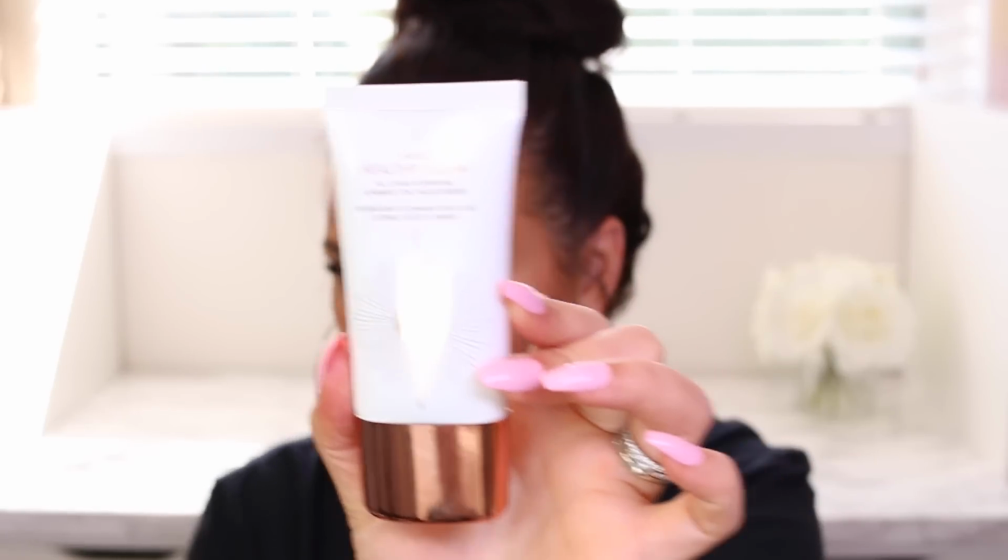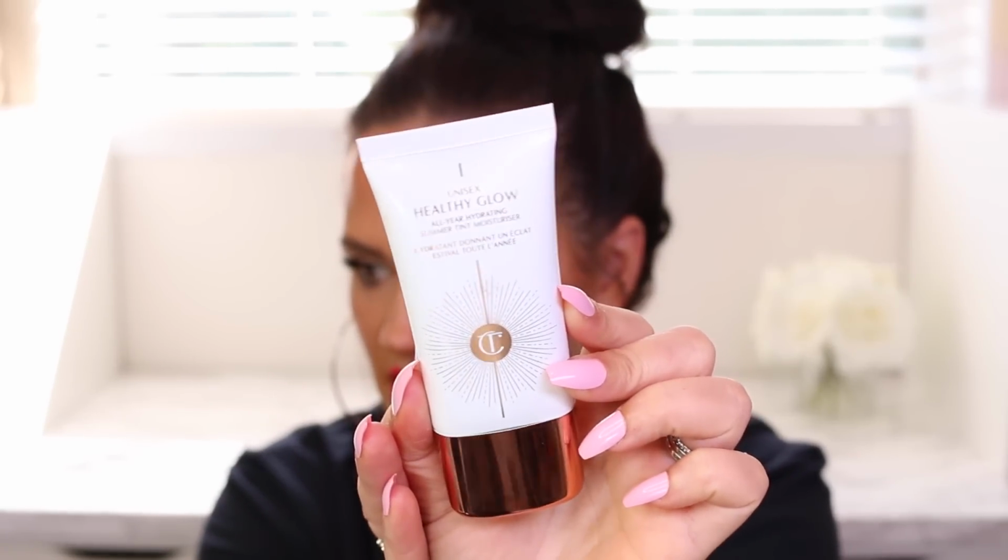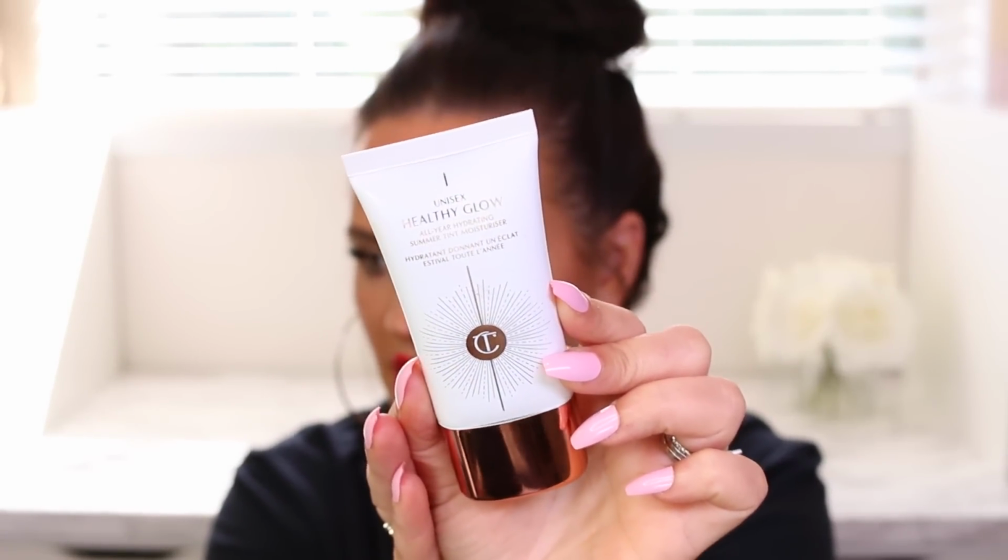Another complexion product that is very different from the foundations I shared. This is the Unisex Healthy Glow All Year Hydrating Summer Tint Moisturizer from Charlotte Tilbury. Looks like this. New product from Charlotte Tilbury. In general, Charlotte Tilbury probably is my favorite brand of all time. Just from their products, skincare, I could use their stuff and be happy forever. They just have such amazing holy grail items to me.